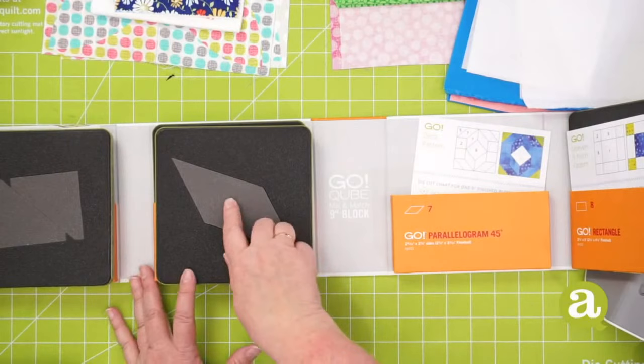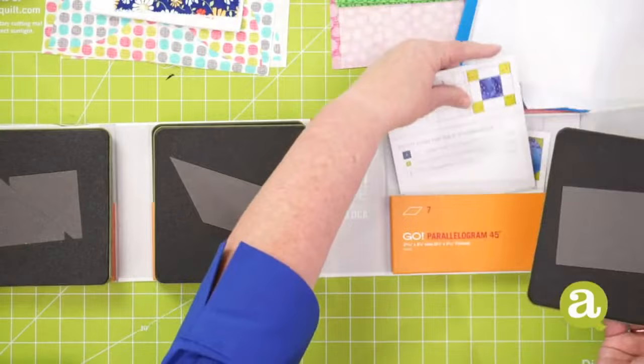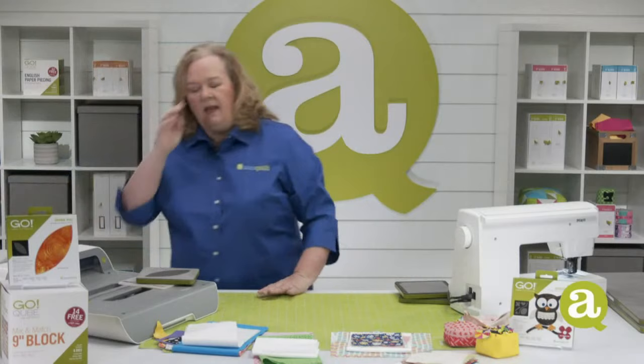So you're gonna add those half square triangles here to equal a rectangle. So how big is that rectangle, you say? Well, shape number 8 in every cube is a rectangle, okay? So those are the 8 shapes in the cubes. They're the same in every shape. They're just different sizes. And all of them are based on that 4-patch system, okay? So don't think, oh, I'm getting the 8-inch cube. It's gonna cut 8-inch blocks. There's some sewing involved, okay?